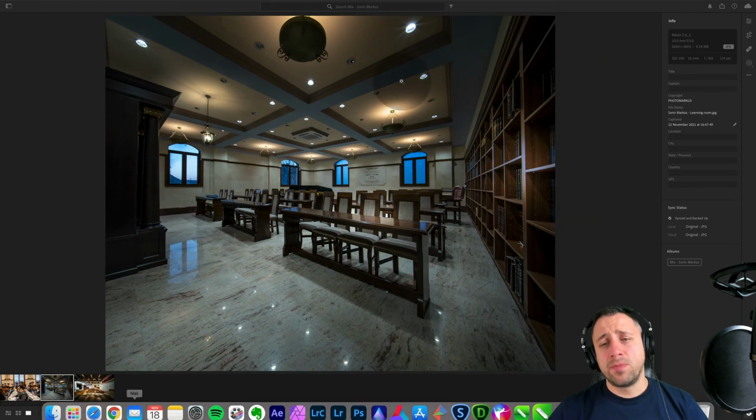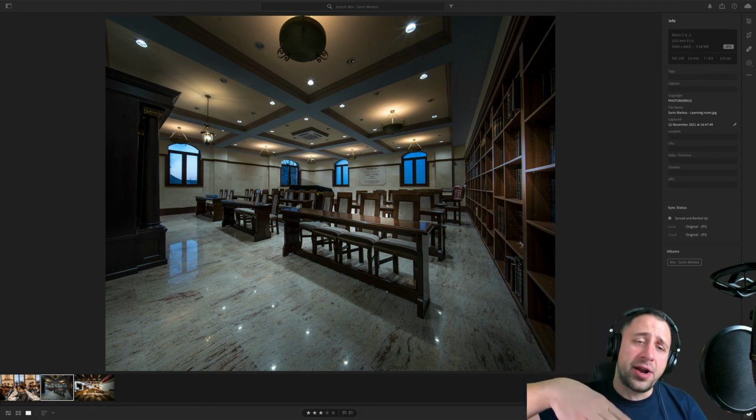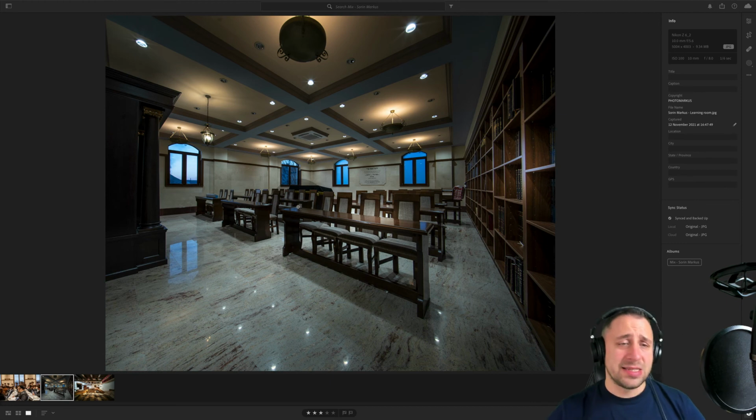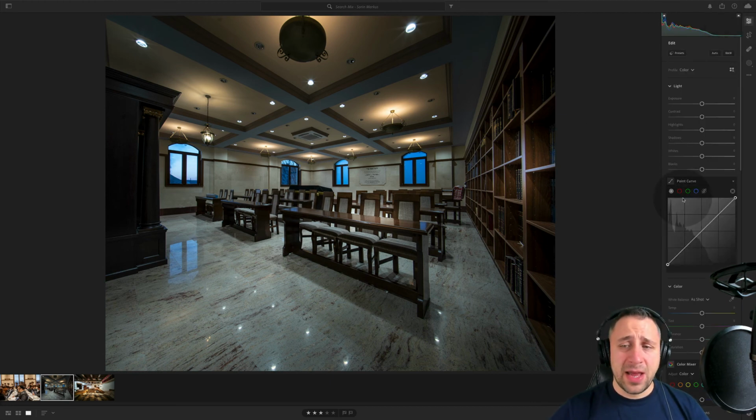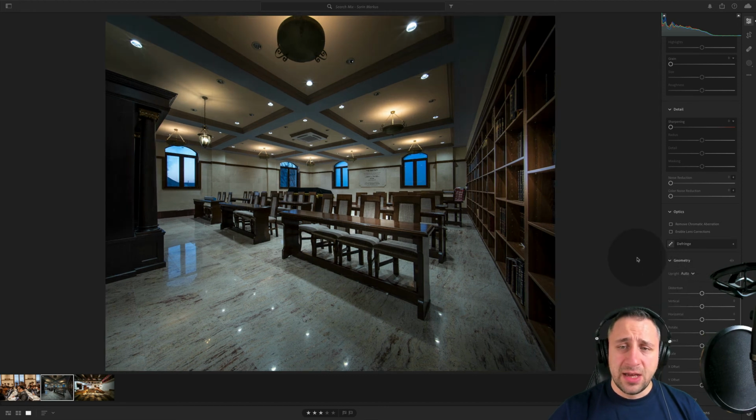Moving on to the composition. The composition is very good here. I really like what you've done. I like the height you are at. I like how you're looking inside the room. I would keep an eye on the geometry just to make sure that you are straight. Just a really simple fix here in Lightroom.